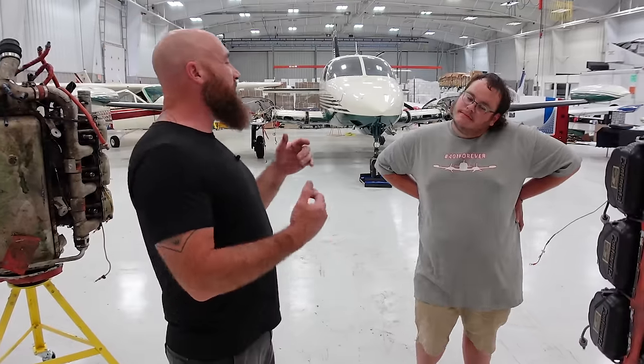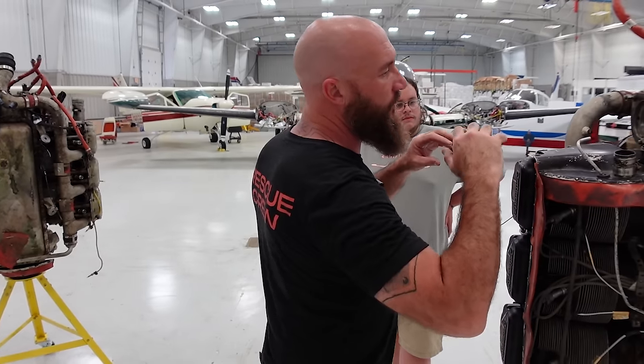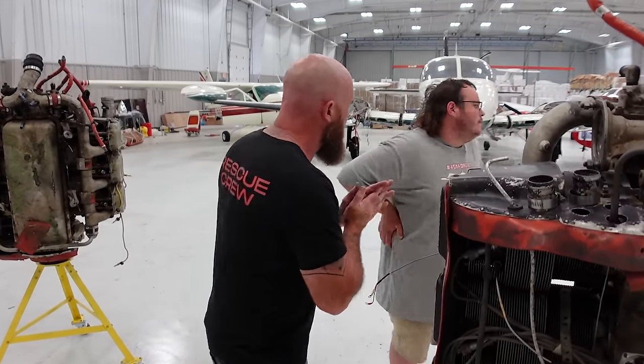So Jake, let's get the pressure washer out. Let's get the hose. Let's get all the degreaser. And let's also make sure that we tape everything up. And let's get these things clean. Let's do it.